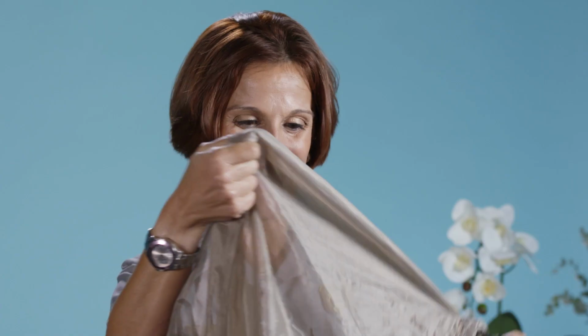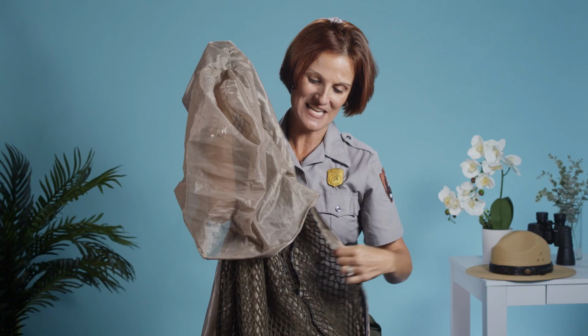So you can see that it has a double material, and they're actually 2 distinctly different shapes, and that's on purpose because those mosquitoes are really smart. It has a face covering over the hood, and this tucks into that zipper. So serious business here when it comes to mosquitoes.